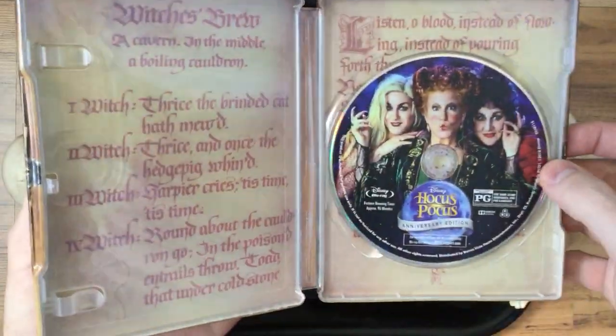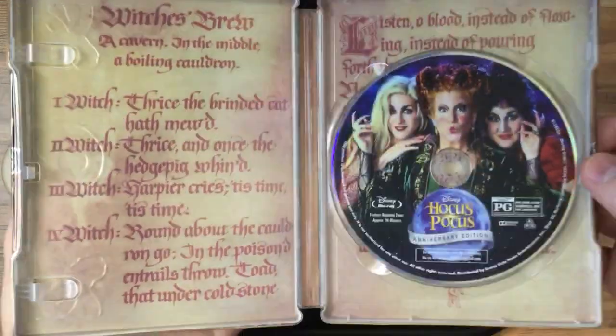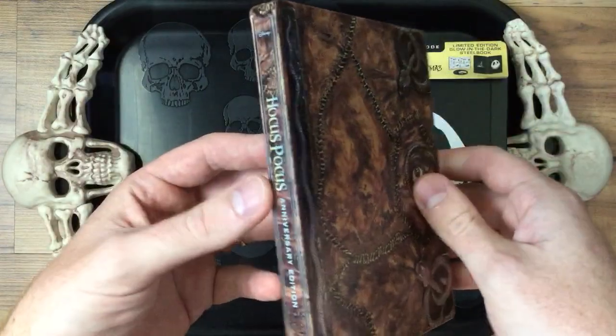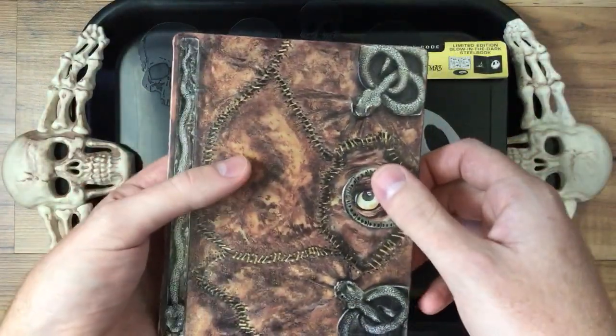So, classic steelbook edition of a classic film. This was really special to me back in the day. It still is. I watch it, you know, once a year. I have the DVD edition of it, and it's a funny thing.